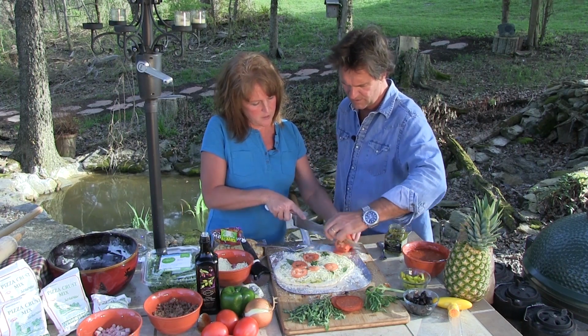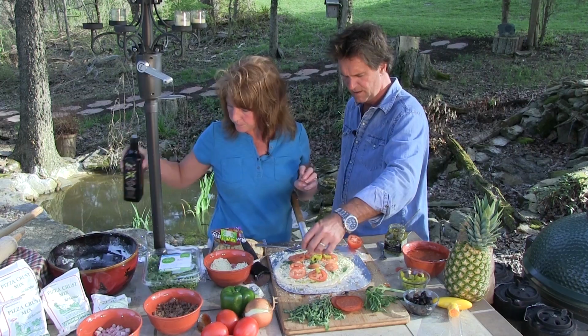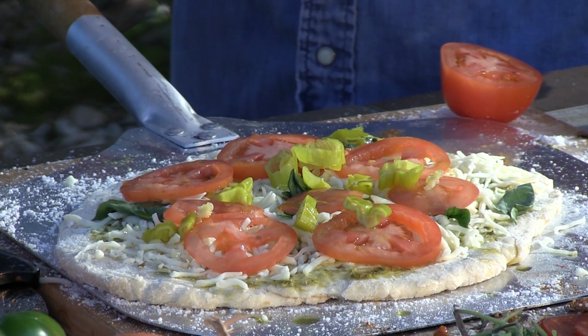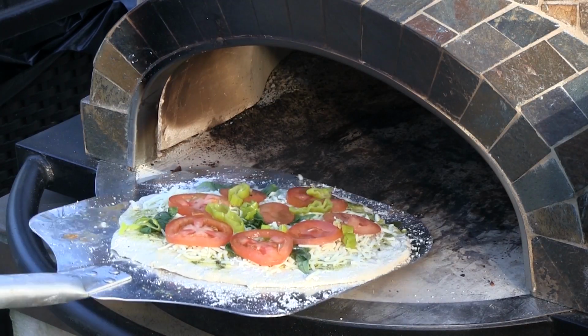No meat on this one. Okay. That's what Lisa wants. It's a healthy pizza. Drizzle just a little bit of olive oil over top of that. Yum. She wants pepperoncinis. That's a good looking pizza. Look at that. Now, is that not a beautiful thing? And when we get that out, we'll put some baby arugula on. Okay, all right, perfect. Let's pop that one in.